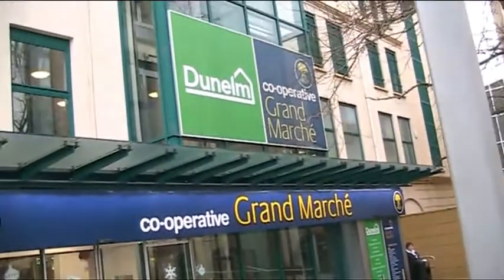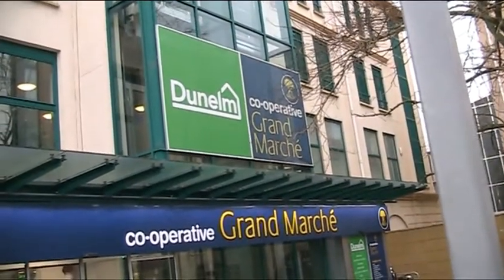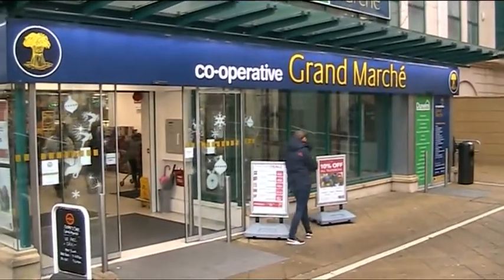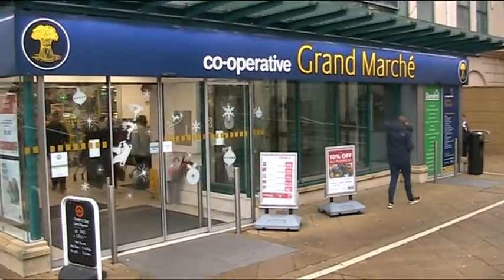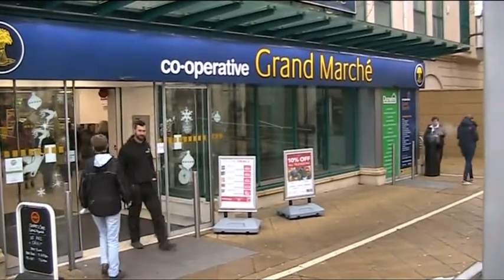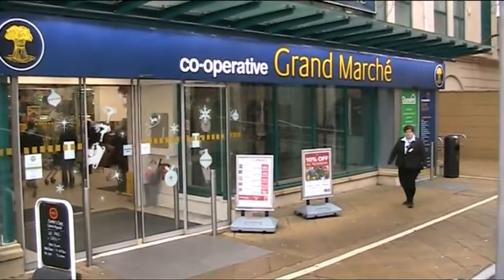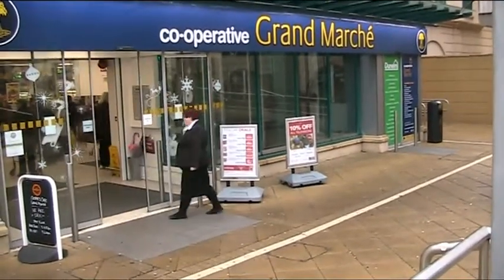Well, as you can see, this is the Co-op Grand Marché and Dunelm store, and it's a strange shop because they don't have conventional staircases for public use. They have travelators. Generally speaking, the standard is very good in here. The Co-op has got the circulation spaces kept clear. Of course, there's no staircases to block.